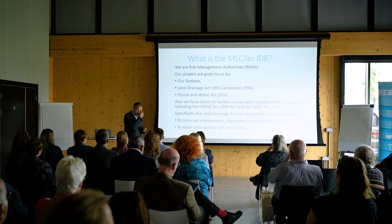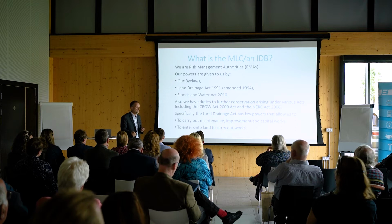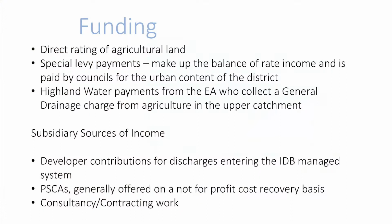So we do get involved in the planning system. We're not a statutory consultee, but we do have an interest in that bylaw area. Our funding comes from direct rating agricultural land, and within the Middle Level area, it's the only place in the country where you have a two-tier internal drainage board system, where you have your local internal drainage board and the Middle Level sitting on top of it.